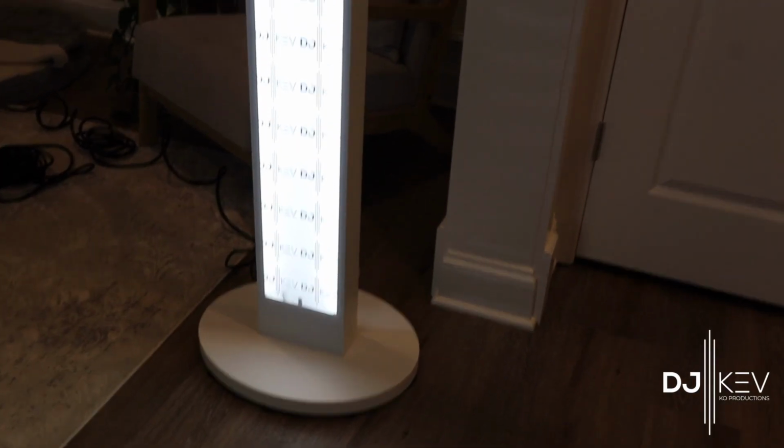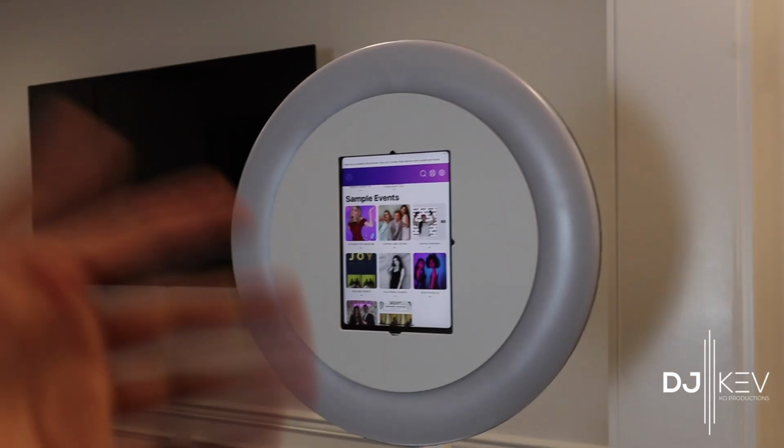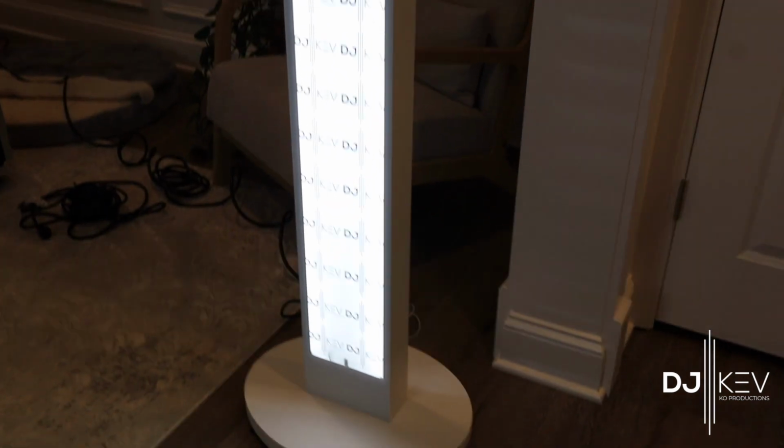But overall, this photo booth doesn't have all the bells and whistles, but I assure you it does exactly what it's supposed to. And I also love that you could basically put this photo booth anywhere. Like I said, the base isn't very wide, but it is sturdy. No matter how small the room is, you'll find a place for this photo booth. Alright guys, well there you have it.